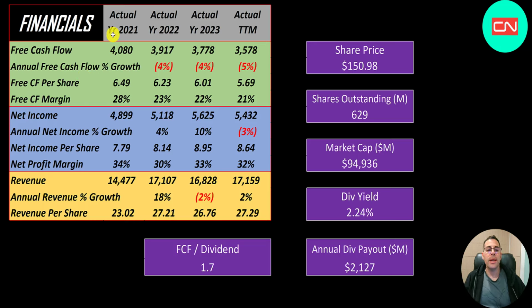They had 4 billion Canadian dollars in 2021, but it's going down each year, down to 3.6 billion in trailing 12 months. Still really good margins, 21%. They convert 21% of their revenue into free cash flow. But look how juicy it was in 2021, 28%. This means their expenses are growing faster than their revenue.